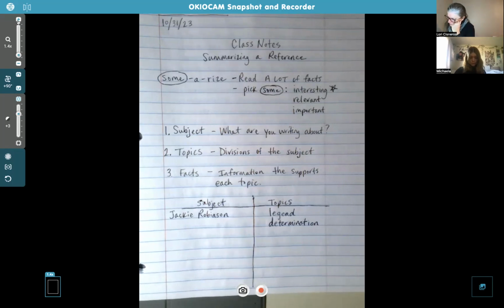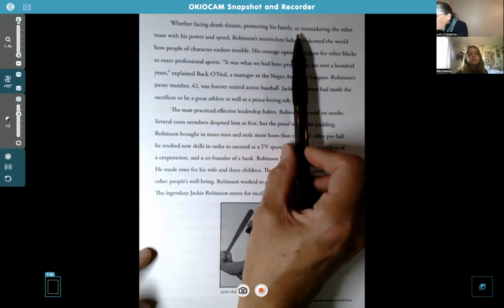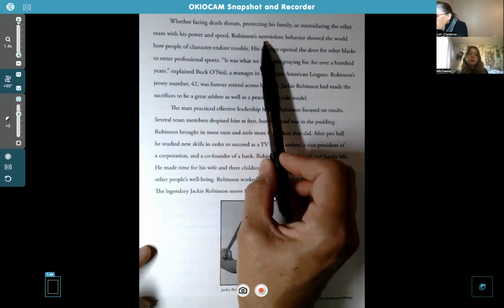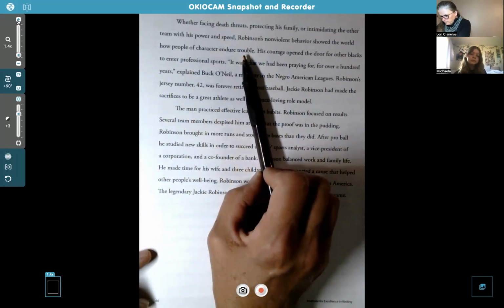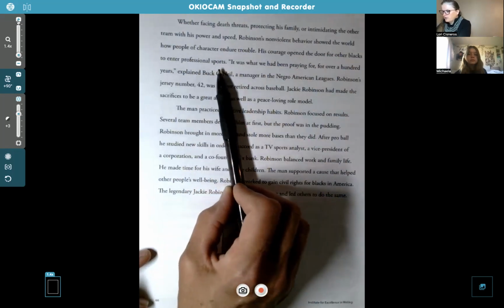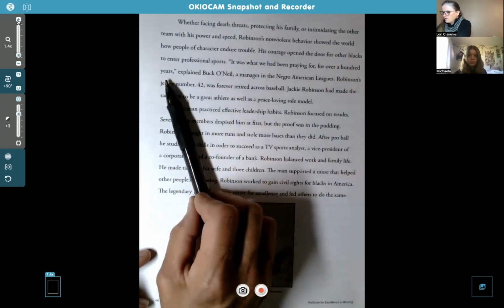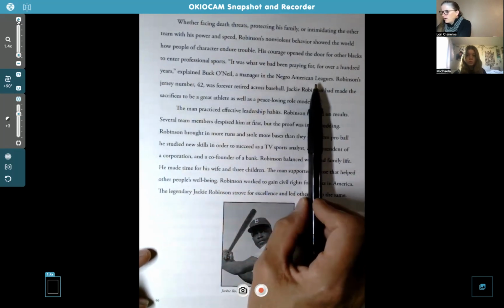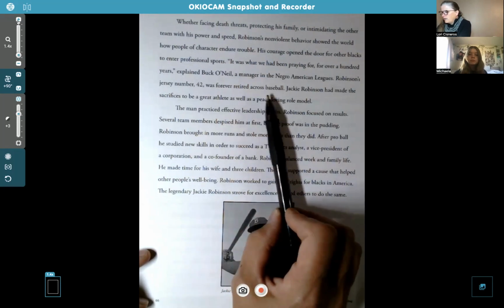He also, well, let's turn on the back here. Whether facing death threats, protecting his family, or intimidating the other team with his power and speed, Robinson's nonviolent behavior showed the world how people of character endure trouble. His courage opened the door for other Blacks to enter professional sports. It was what he had been praying for over 100 years. "It's what we've been praying for," explained Buck O'Neill, a manager in the Negro American Leagues. Robinson's jersey number 42 was forever retired across baseball.